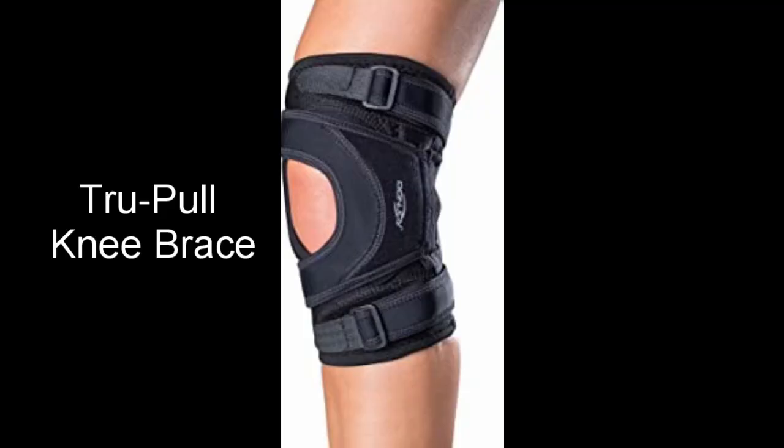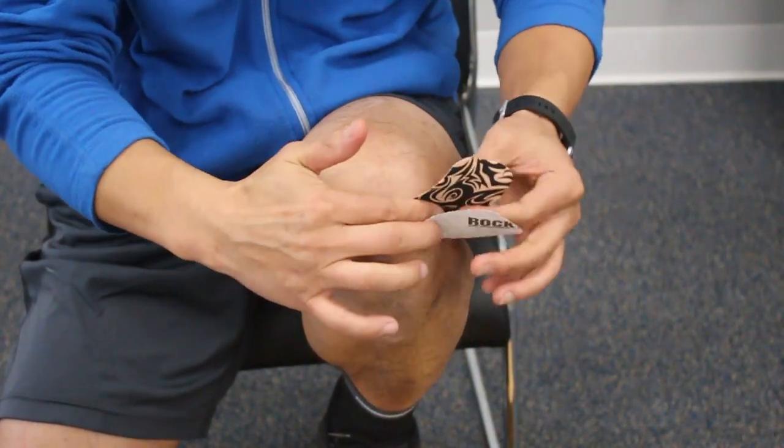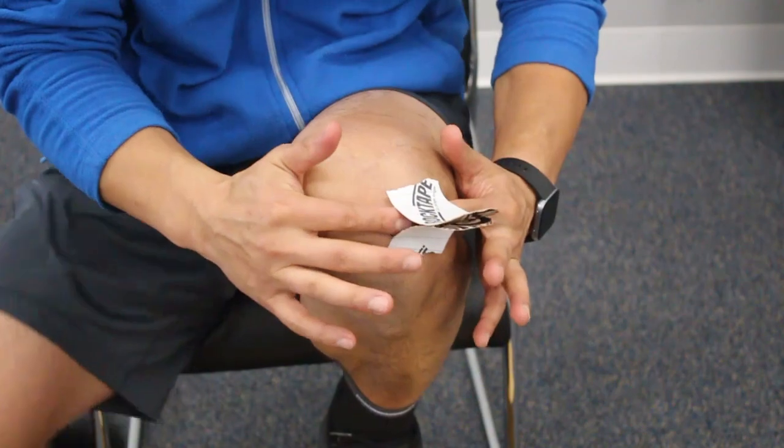Another thing you can do to try and help out is to fix any alignment issues that happens in the knee. So research has shown that sometimes orthotics can help, and there are also braces out there, especially ones that can control your kneecap. The ones that we like is called the True Pull, and this one can also help control your kneecap while you're doing activity.